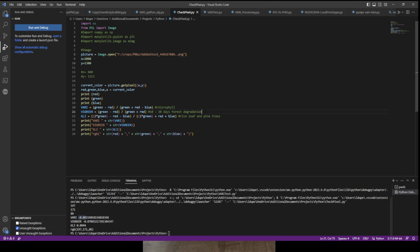Now, VIGreen is similar to it, but you'll notice it does not use the blue at all. So VARI is good for getting chlorophyll. VIGreen is good for looking at a forest over 10 to 30 days and seeing if there's any degradation to it. And VIGreen in this case would give us a very similar number of minus 0.07.